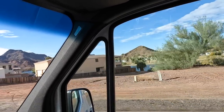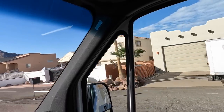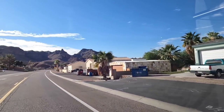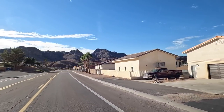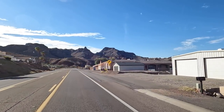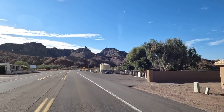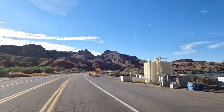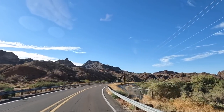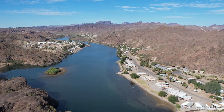These places right here, I think they're like Airbnbs. You see little garages. Very high price real estate. You always see them for sale now and then. And look at the mountains. Kind of like its own little oasis here. On the left, the RV park. It's kind of like a co-op thing where you own the lots, deeded lots, I believe. But what a pretty, pretty place.